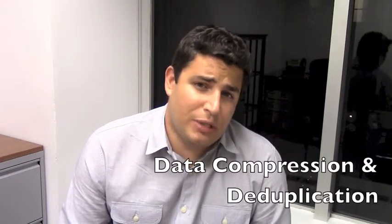So the second element required for a successful migration, and to be able to get your data out quickly, is the tools and systems, the technologies that we use. During migration, it's very important to use data compression or data deduplication technologies to reduce that data. Sometimes you can reduce the data by even more than 50%. So when you transfer that data, it's going to be a lot less than if it was the entire thing.